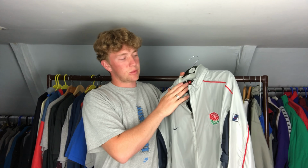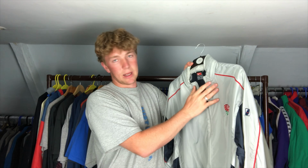This is an early 2000s one. It's Nike England Rugby. I want to say it's around 2003 time when they won the World Cup. Really cool track jacket. I think I've got it on Depop at the moment.